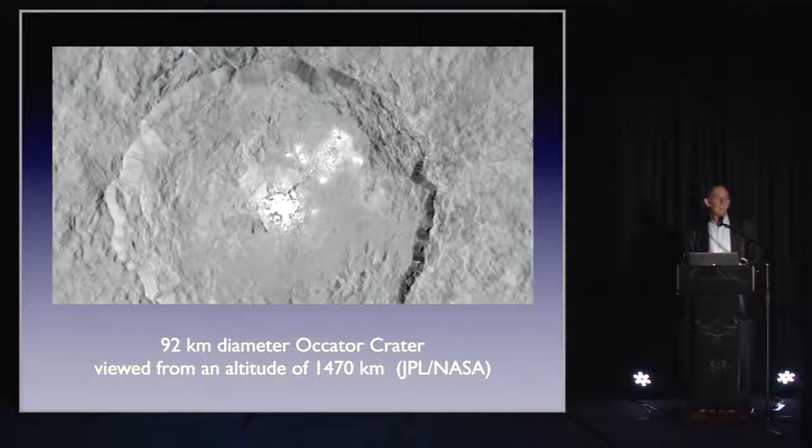I have wondered, could it possibly be light reflecting off of enclosures, some camp or outpost that's been established there? Because if, let's say, there were domes, they're going to reflect light.